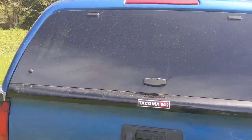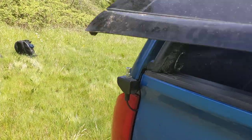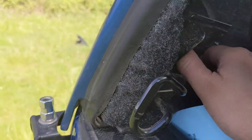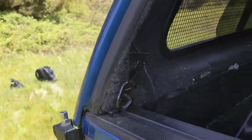So one of the things I really like about this top is that it has USB ports. Always on, right here. I don't know if this is standard on all these things nowadays, but it's standard on mine. Oops, I'm a little tilted there, but that's nice if I have to charge things.